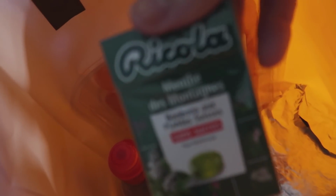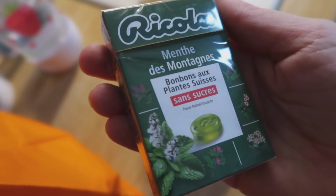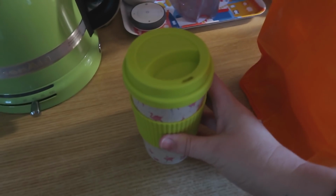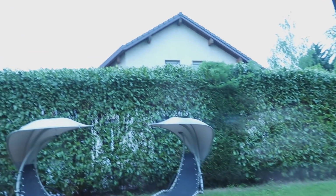I've got a bottle of water, I've got my electrolytes, and these are sugar-free sweets that Fabio loves. They're mountain mint is what it's called. They're really nice, they're very mild. So I've also just made myself an Americano with a little bit of coconut milk in it. Fabio's gonna have a short one. And then we're gonna hit the road in the rain for a nice wet trip to the south.